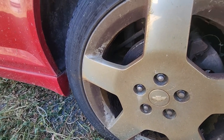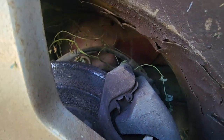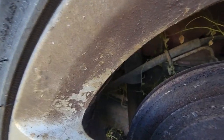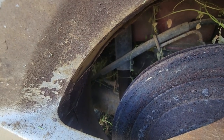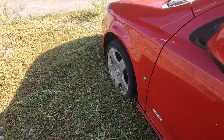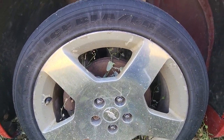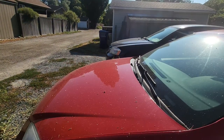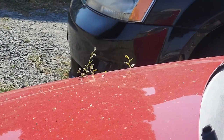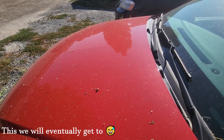So, I've cleared out what I could see right in the front of this tire. But if you look back there, you will see that it has very much decided to grow all up inside of my car. And then, funny enough, this tire, well, that's what it looked like before I cleaned the last one out. And then if you look just over there on my hood, yep, that's them growing up out of my hood. I am now scared to pop the hood of my car.